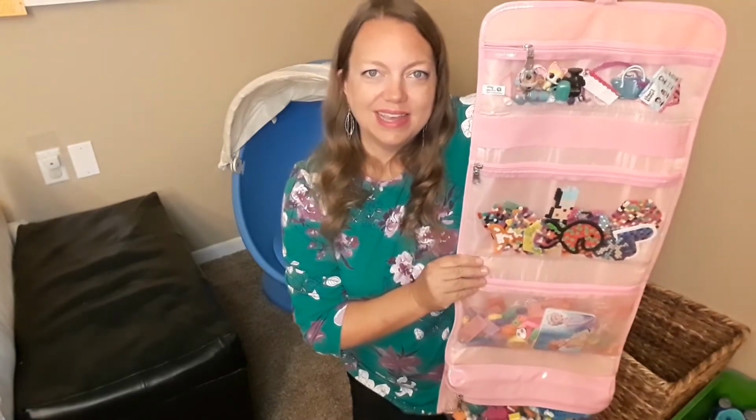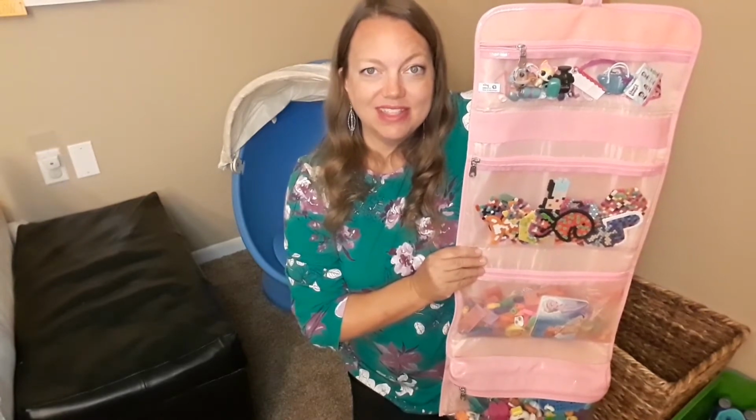I was hanging this jewelry holder behind her door. Well, the hook is way too high for her. The door hasn't been closing very good with this on. So we're going to switch her toy collections out of this jewelry holder and put it a little bit more within her reach. My goal for this is to make sure that it is easy for her to put away.